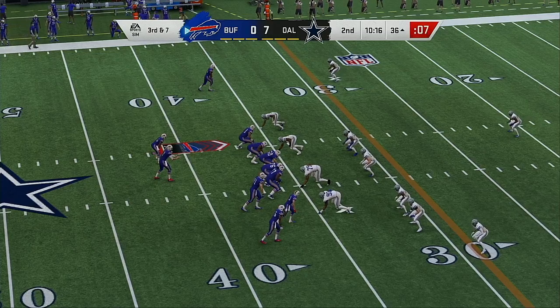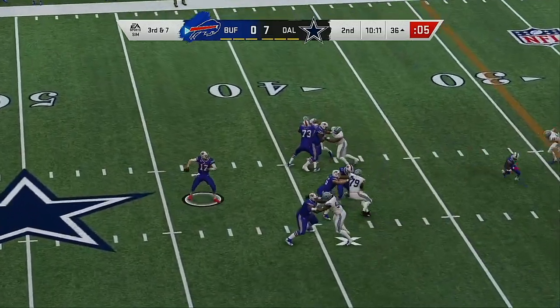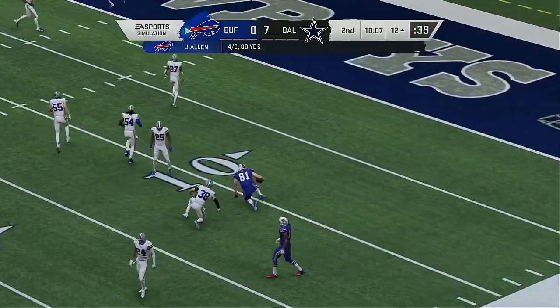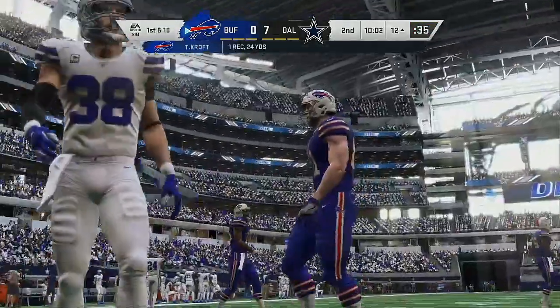The Bills on third down. They've only converted once in 4 tries. This is third and 7. Now Allen. And that's complete to Croft. And he's going to have another first down here as the tackle's made at the Cowboys' 12-yard line.